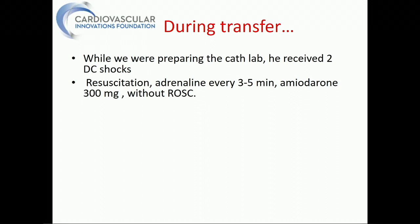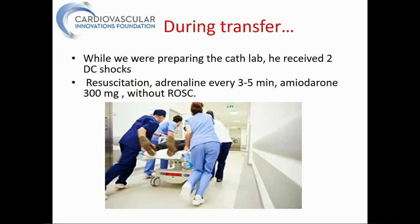While we were preparing the cath lab, he received 2 more DC shocks and resuscitation was done according to the guidelines without regaining of spontaneous circulation, so the decision at that time was to go immediately to the cath lab while doing CPR.